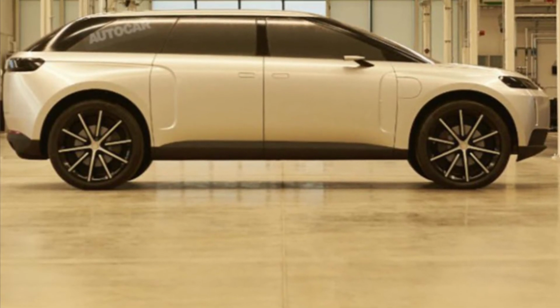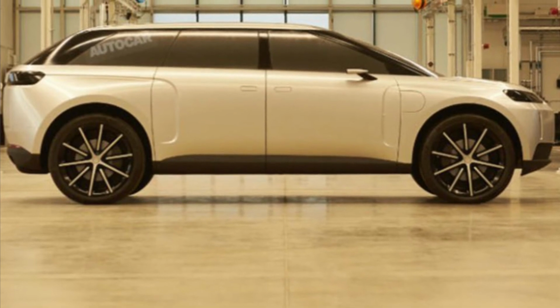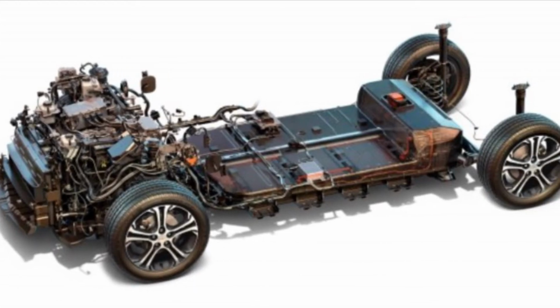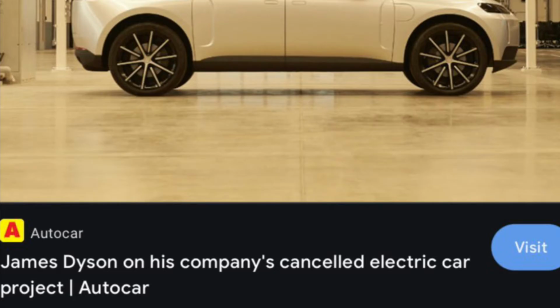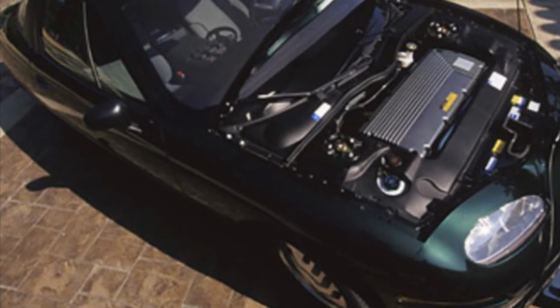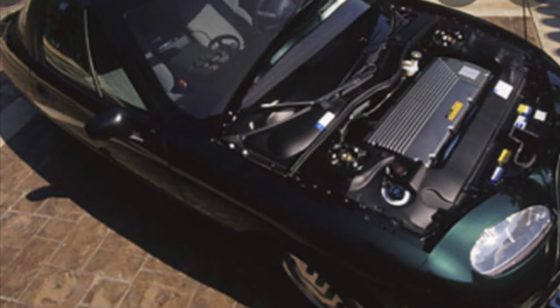So, what are 2 things that a Dyson electric car and a GM EV1 have in common? Well, they're both electric. And the other thing was that they're both really expensive to make, causing both of the projects to not be successful. You see, the EV1 had a lease price of around $500 per month. And as expensive as that sounds, it was actually kind of underpriced.